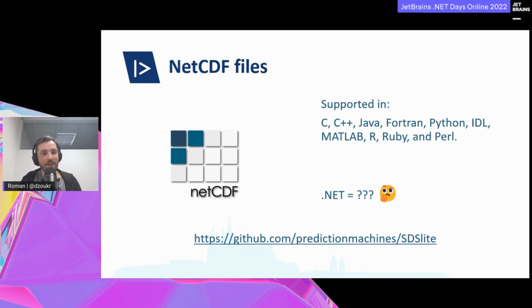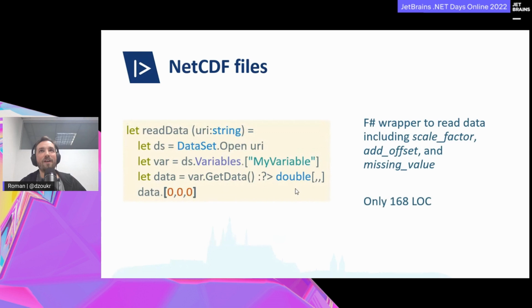Luckily, there's one guy called Vasily Lutsarev who wrote probably the only existing .NET library for NetCDF files, which is pretty cool. You can download it here from GitHub. You can fork it, or you can get it from NuGet. It's called SDSLite. And thanks to this amazingly smart, really a gentleman, we are able to read NetCDF files in a nicer way.